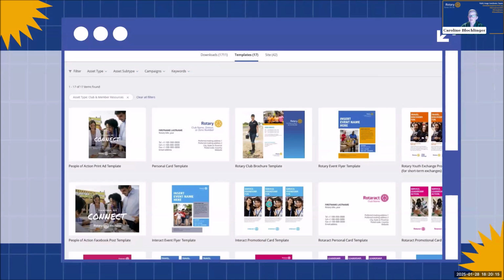This will be the page. I'm here in the brand center, on the templates. What do I see? I see a People of Action template. I have a personal card template. Did anybody ever need a business card? Well, go right here. You've got the logo, you've got your name. It guides you through. You don't have to fill out everything. Rotary Club brochure: have you ever wanted to have a brochure for your club? Absolutely, go for it. Rotary event flyer template. And the event flyer template, this is what I really want to talk about.